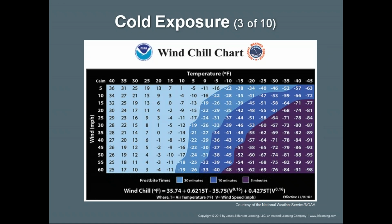So here's a wind chill chart. It is kind of interesting. If you look, you can have a temperature of 5 degrees out, and you add a 5 mile an hour wind speed. Now you have a -5 degree wind chill. The colors tell you about how long you can sustain that temperature before you're basically at risk of cold injury. You only have about 30 minutes in all those blue areas, then 10 minutes, and then going down to 5 minutes.